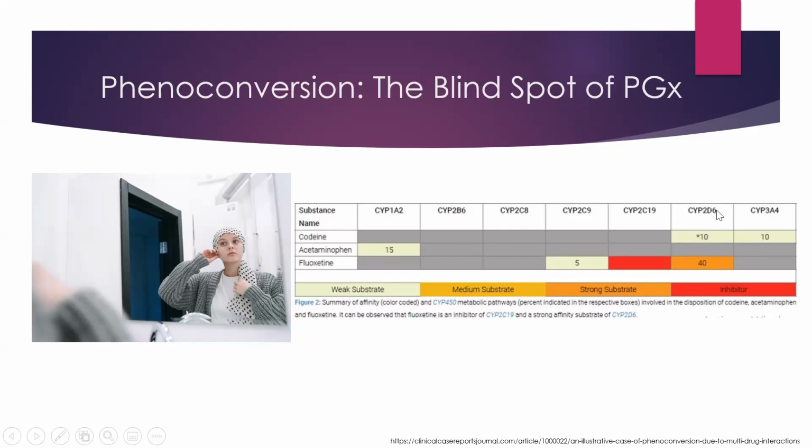If you look right here, fluoxetine actually uses 2D6, like we talked about with the 9-year-old boy, to metabolize, but it has a stronger affinity to 2D6 now. So that means fluoxetine is taking over. This person is no longer able to convert the codeine to morphine, because there's that competition, and fluoxetine, because the percentage is 40, wins over. So we just converted a normal metabolizer of 2D6 to a poor metabolizer because we added another medication. And that's the idea of phenoconversion. We phenoconverted this normal metabolizer to a poor metabolizer because of an added medication.